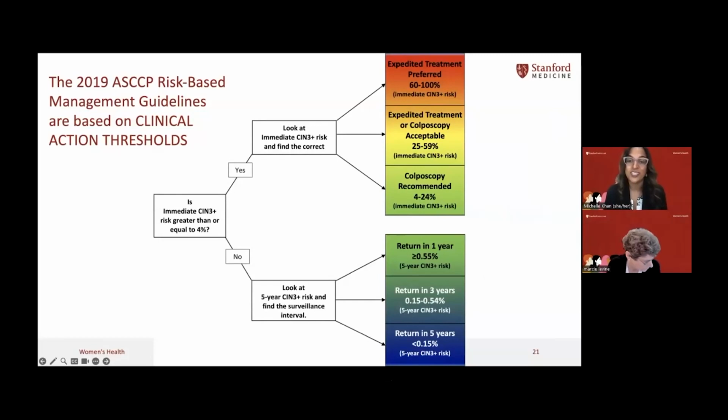And when should they see them again? And whether they come back in 1 year, 3 years, or 5 years depends on what that 5-year CIN3+ risk is. And so you'll remember for this patient, her 5-year CIN3+ risk was over 3%. And so she's in that return in 1 year bucket. And that's the reason that recommendation pops up as 1 year.